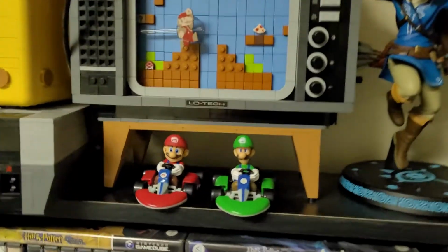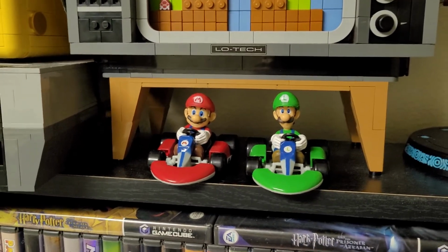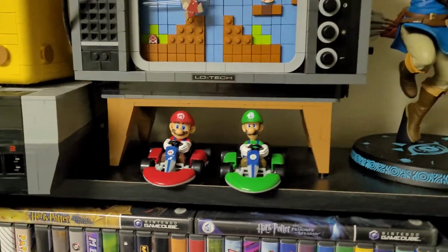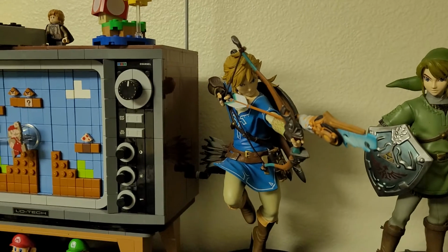Right, then we got these Mario and Luigi Mario Kart figures. I actually got them for a birthday. Alright, and then we got the first four figures.